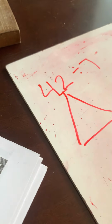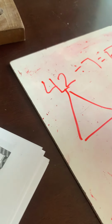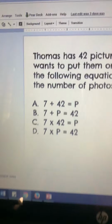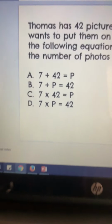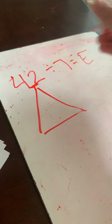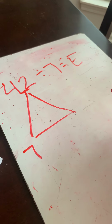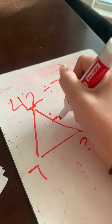So I normally would just do 42 divided by 7 to figure out how many are on each page. But when I look over here, do I see that as an answer choice? I don't, but that doesn't mean that I'm wrong. It just means that I need to find another equation that can get me that exact same answer. So 42 is my total. 7 pages are my groups. How many are on each? I don't know. So let's set up that GET triangle.